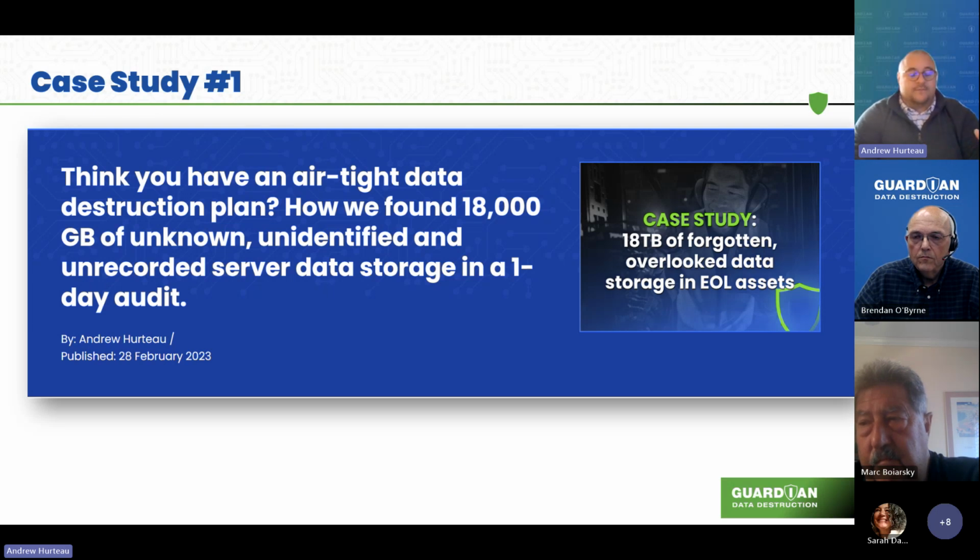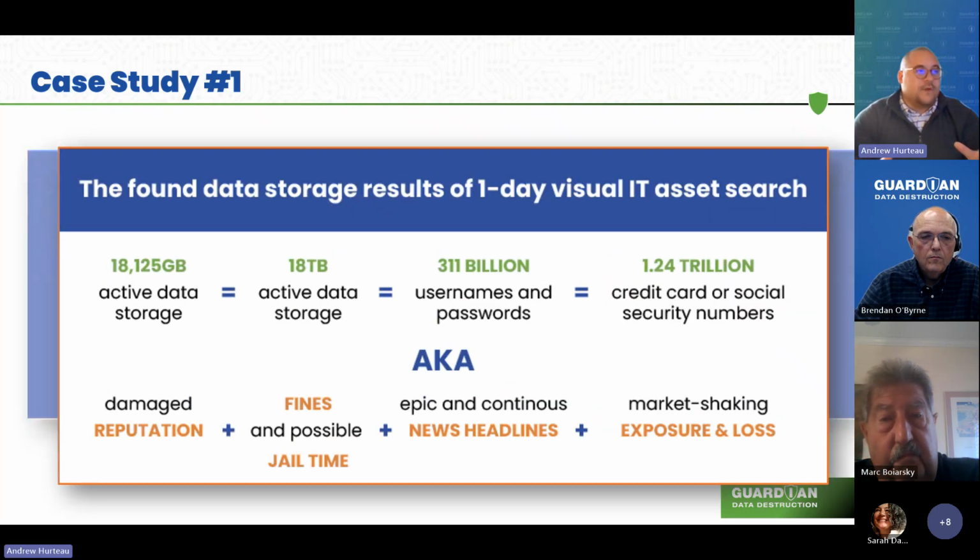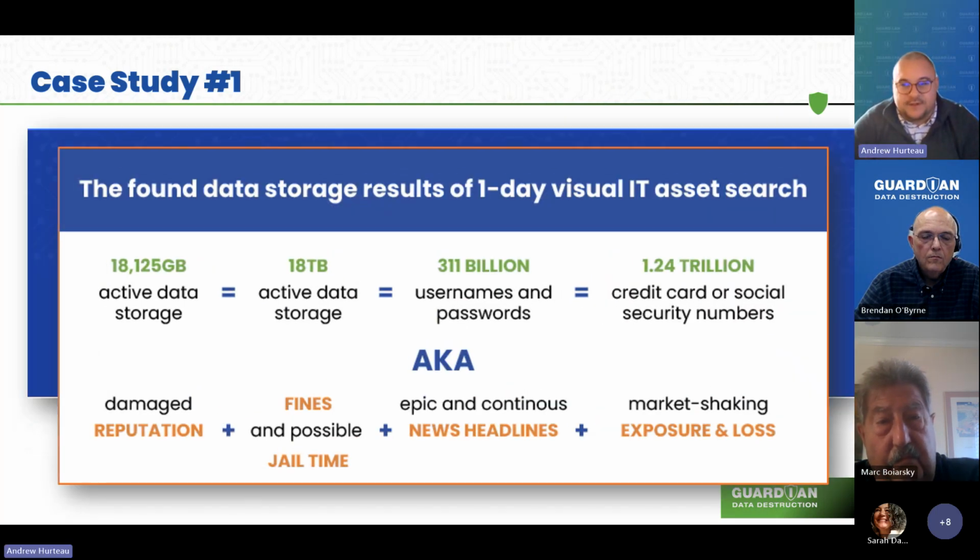So to give you some notions about what 18 terabytes worth of risk looks like, it is 311 billion combinations of username and passwords. Or even maybe more frightening or equally frightening is 1.24 trillion with a T, a capital T. Like there's trouble here in River City, capital T.